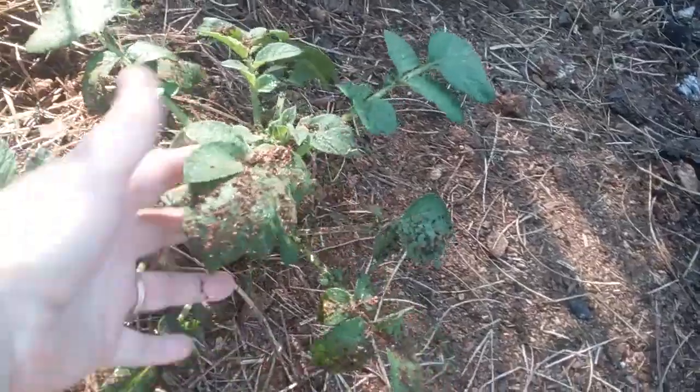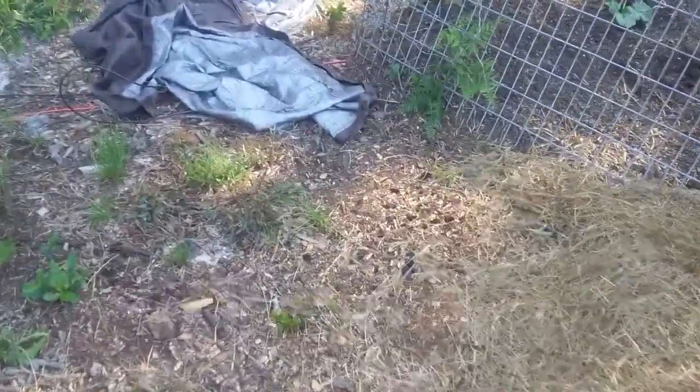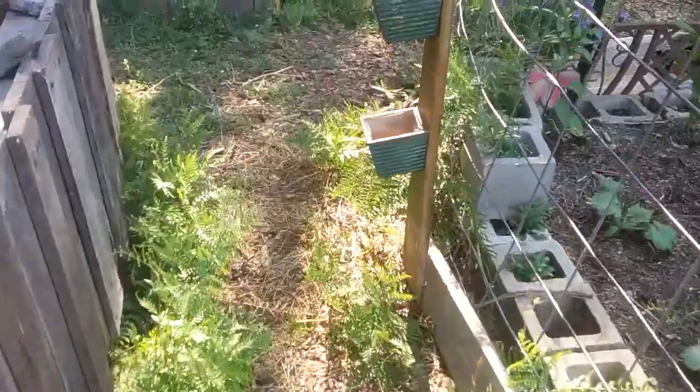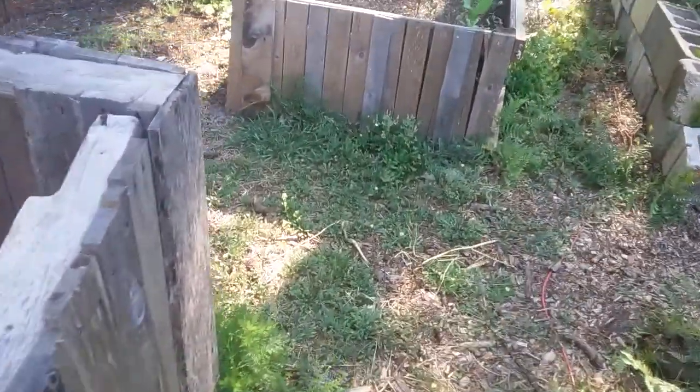So it looks like somebody's been digging in here. But yeah, somebody dug. Oh, they got dirt all over it. Yep, dogs can't get in here anymore because it is fenced off now. So the dogs aren't doing it, but it could be a guinea. Could be rabbits. Who knows? All right. Let's go check on our baby goats.